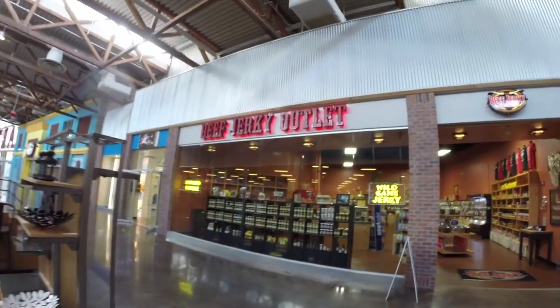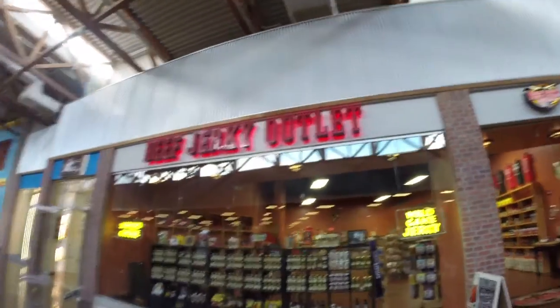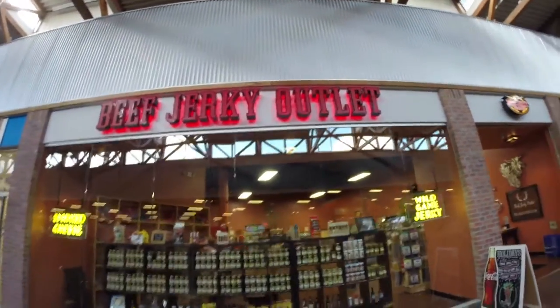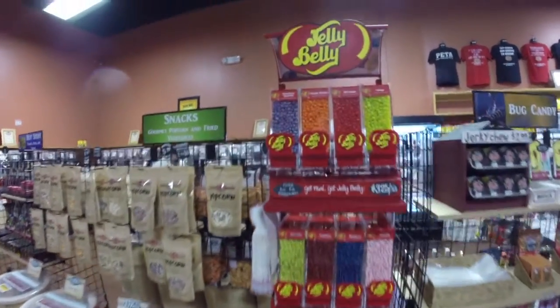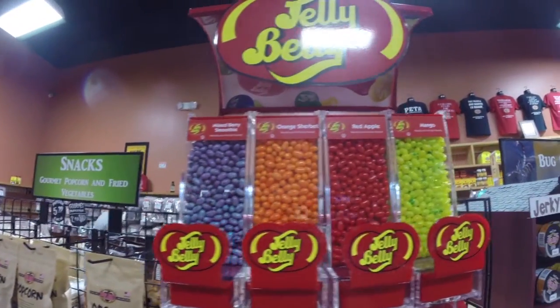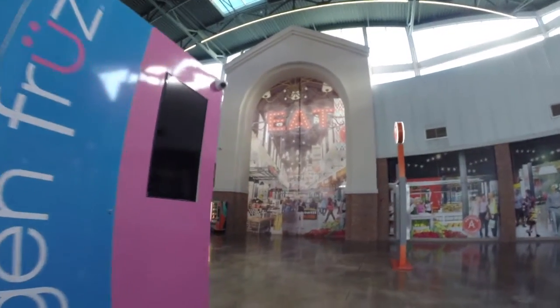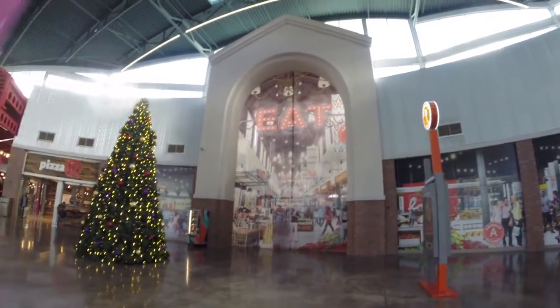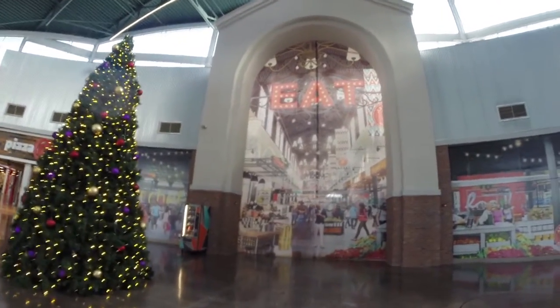Like beef jerky, you're in luck here. I've never had it, and I don't want to. And look, they even have Jelly Belly beef jerky. Wait, this isn't beef jerky. The sign lied to me. Here's another one of those bizarre dead ends. I guess this is what they're expecting it to possibly look like eventually.